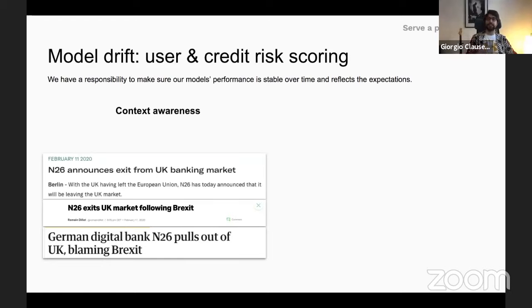For instance, in the case of user risk scoring, we had to remove UK customers from the training population of our models. That's because fraud patterns are very country specific, and we don't want our models to learn how fraudsters behave in the UK when we don't serve UK customers. So it's something very simple, but at the same time, extremely impactful.